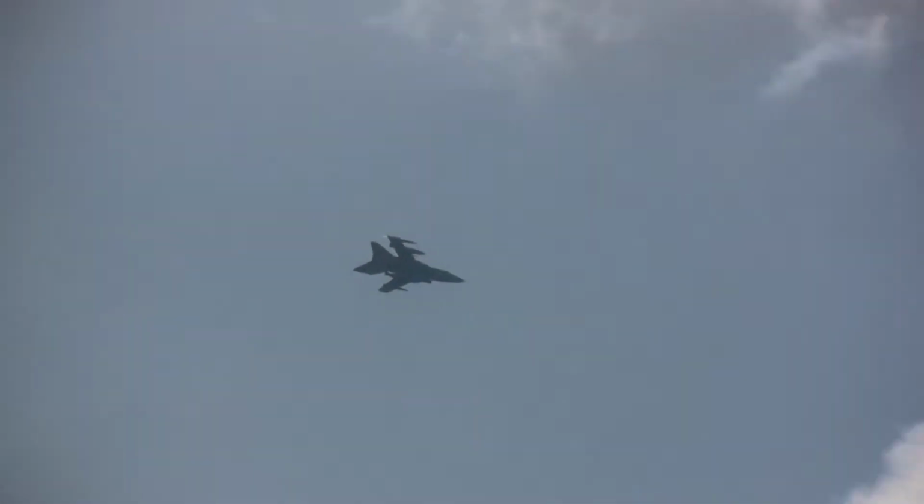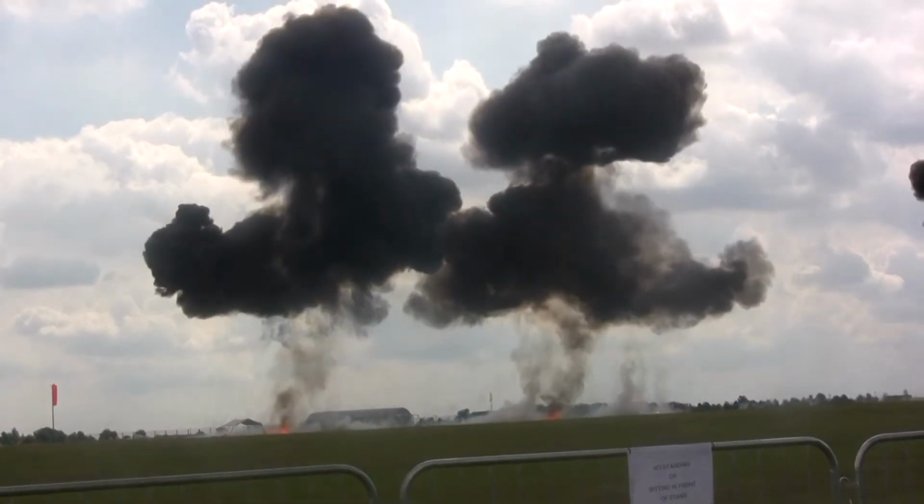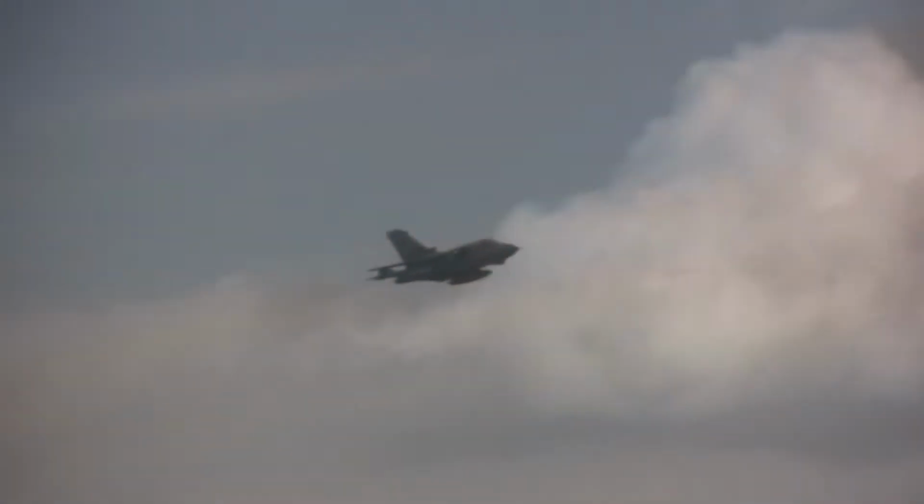The enemy had moved from the vehicles into... the aircraft have now attacked those buildings to defeat the enemy. The assault show that you spoke about is our deep strike weapon, which has been used in Libya.